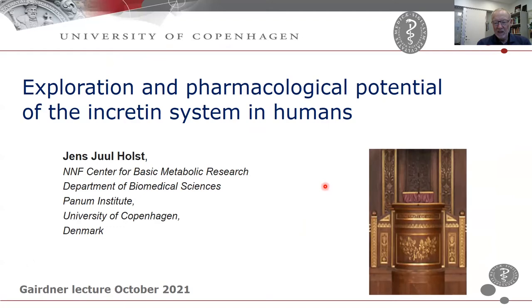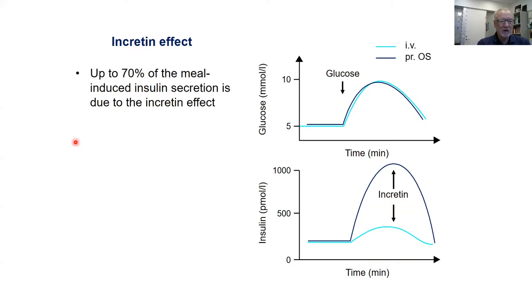So let's talk about the incretin effect. This is the incretin effect, and it's about amplification of insulin secretion as it is seen after a meal. Here it's a glucose meal, and it's made in such a way that the glucose excursions are the same on one day when glucose is taken in by the oral route and another day where it's taken in by the intravenous route. If you then compare the insulin responses, you can see that there is much more insulin being secreted after the oral day. That's the incretin effect.